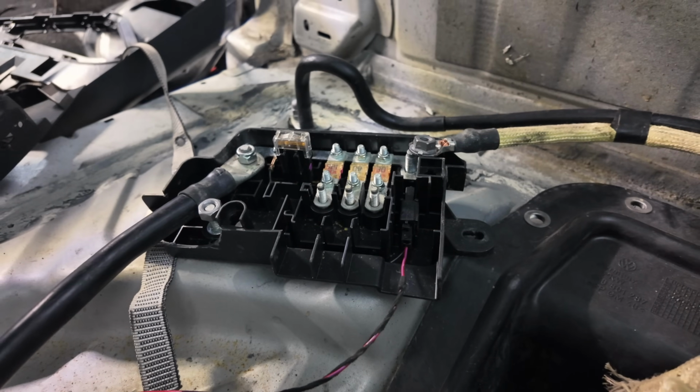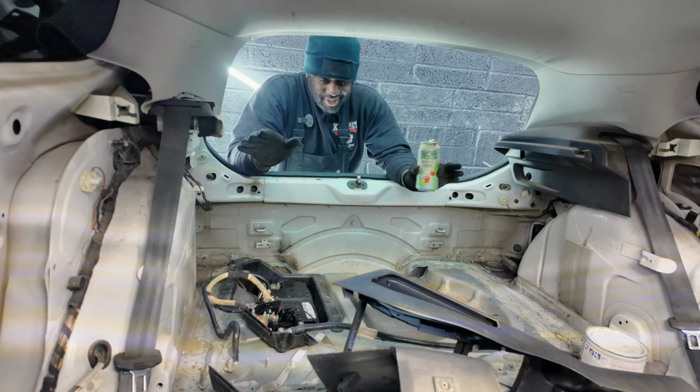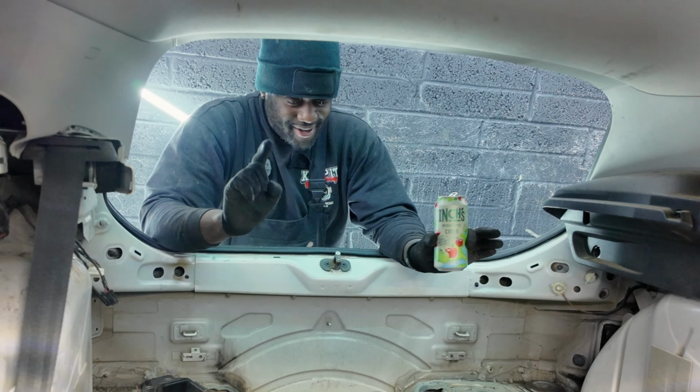I've connected it to the front fuse box. I'll show you that in a second. And I've connected it to the earth as well. I want to see signs alive and I'm going to be happy. Let's go to the front. I'll show you what I've done.